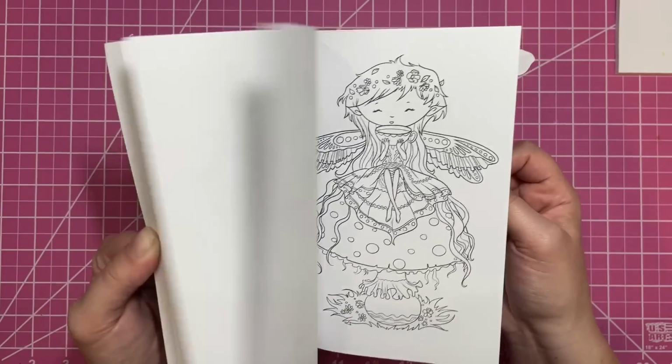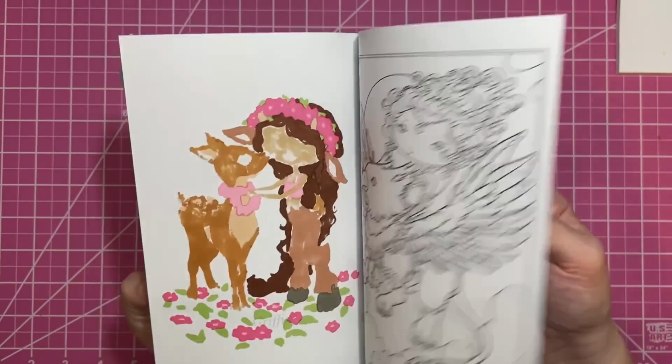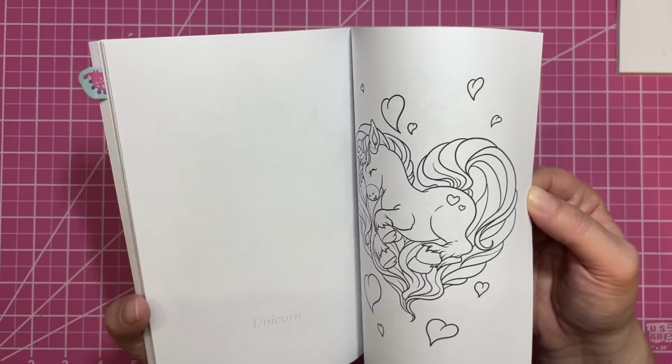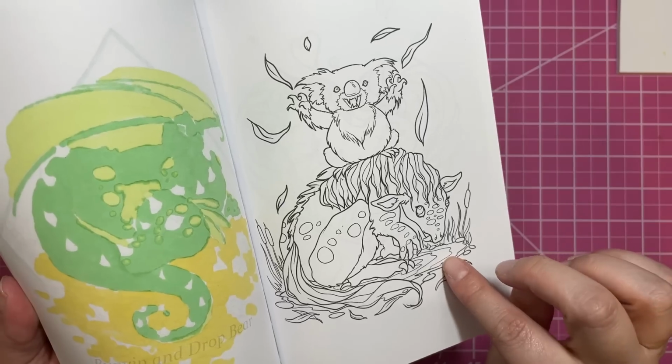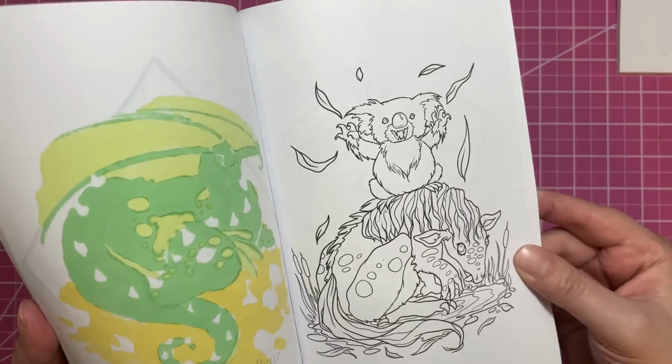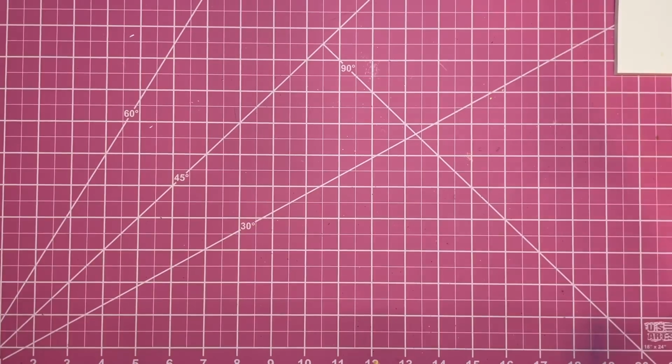I don't think I have any of the monster ones done. Yeah, so I just have that fallen one. But yeah, so like this one here with the, I don't know, Bunyip and Drop Bear, that's what they're called, but they kind of look monstery. That'd be cute. So yeah, so Fadorables Minis 2.